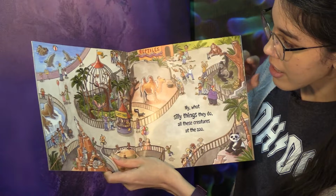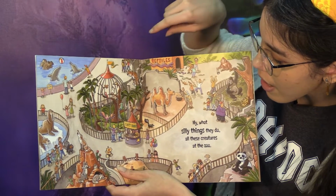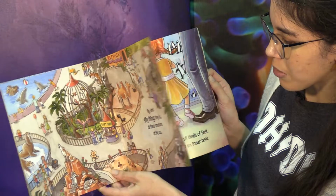Oh, they've got tons of animals. They've got dolphins. I see walruses. There's birds and a gorilla and panda. All kinds of animals.